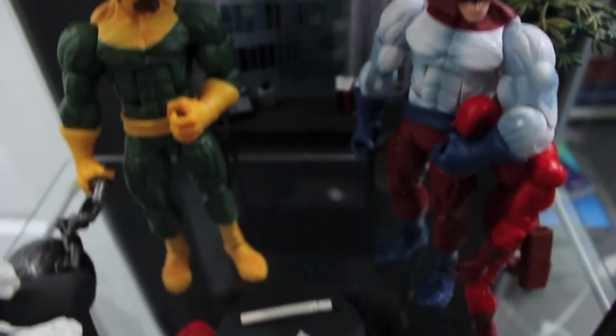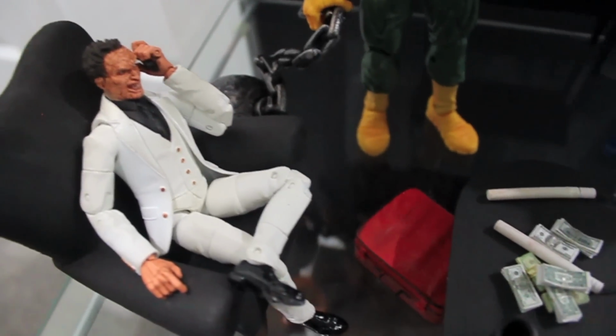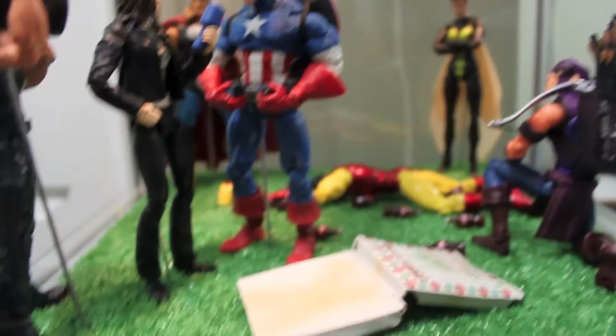So I changed this one up. I put the Wrecking Crew, Piledriver and Thunderball with Daredevil in a headlock, and put these guys in. And he's on the cell phone, watching TV, and these guys are just chilling, having fun. Hired help, I guess. And then this is the same. This hasn't changed. And this one hasn't changed, obviously.